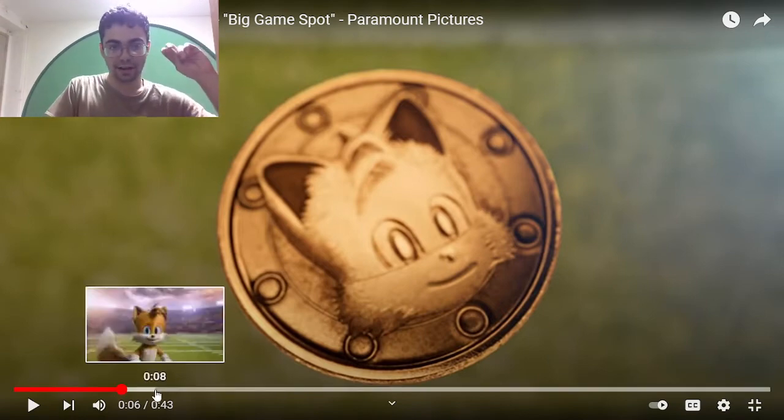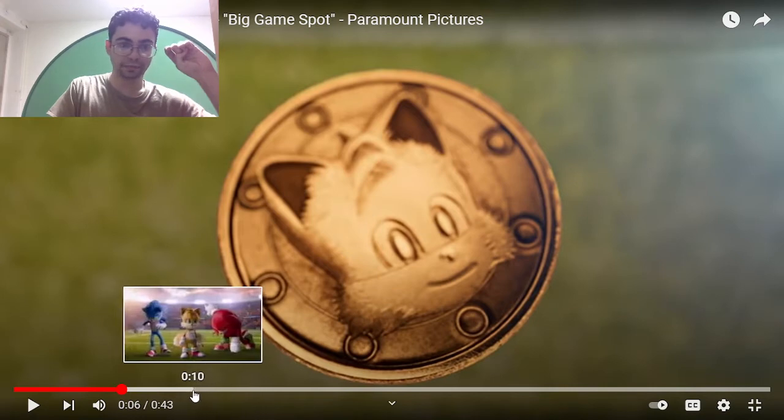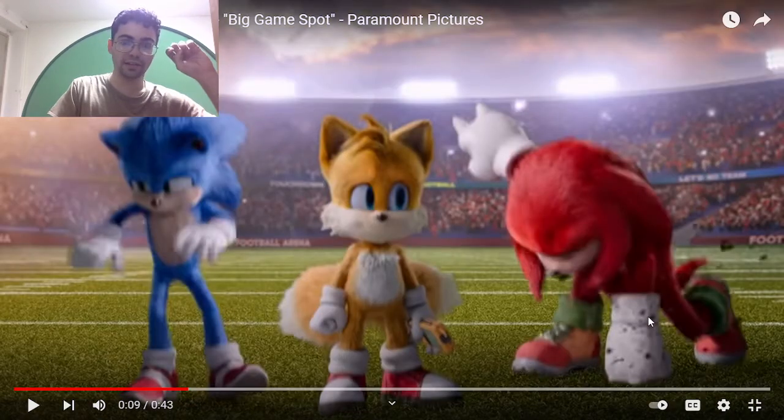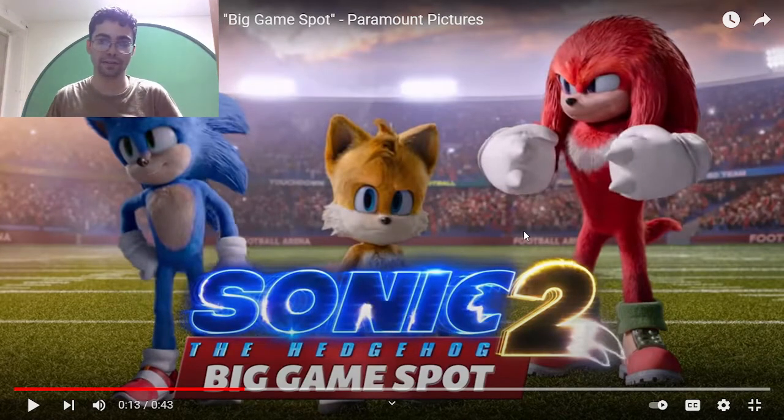Speaking of which, let's jump a little further into this. And as you can see here, Knuckles actually punches the ground. Sonic speeds in. Tails is just kind of there. But I didn't notice Tails has a gadget in his hands here. I know these aren't really. Showdown begins. There we go. There are the poses.